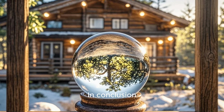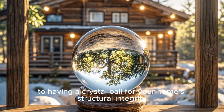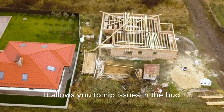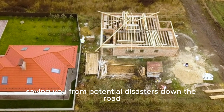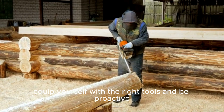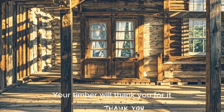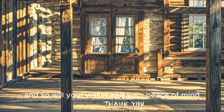In conclusion, spotting timber trouble early is akin to having a crystal ball for your home's structural integrity. It allows you to nip issues in the bud, saving you from potential disasters down the road. So arm yourself with knowledge, equip yourself with the right tools, and be proactive. Your timber will thank you for it, and so will your wallet and your peace of mind.